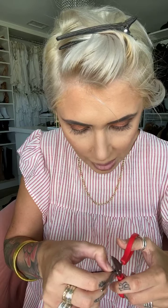All right, so first thing with lashes, you always want to measure them. So I need to cut this one. And you want to cut on the inner corner. So I'm going to cut this one a little bit.